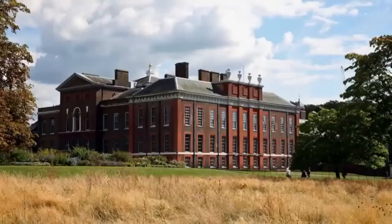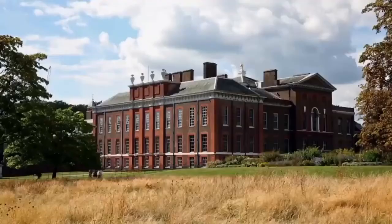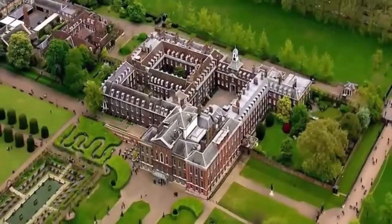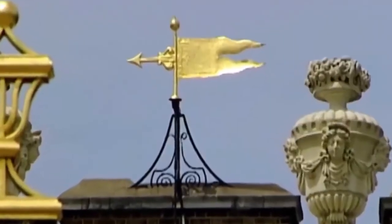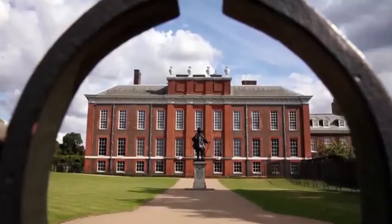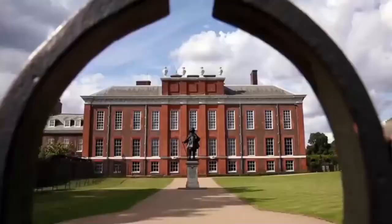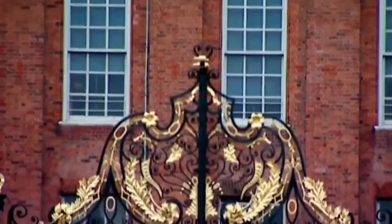But at Kensington Palace, one of the most historically important artefacts is hidden in plain sight. The weather vane sits on top of Kensington Palace. Built in 1605, the palace is one of the country's most popular visitor attractions, with over 500,000 people a year walking through these gilded gates. I think most people who come to Kensington Palace are hoping to spot a royal.